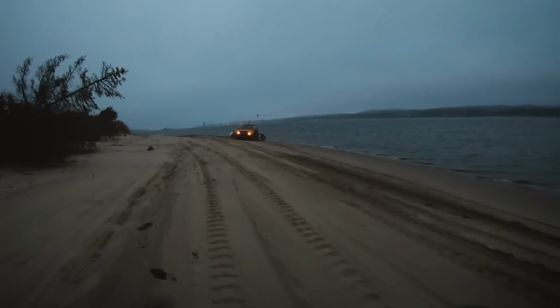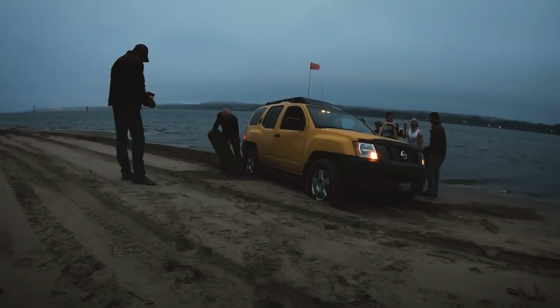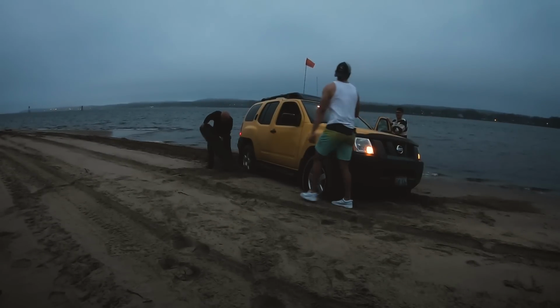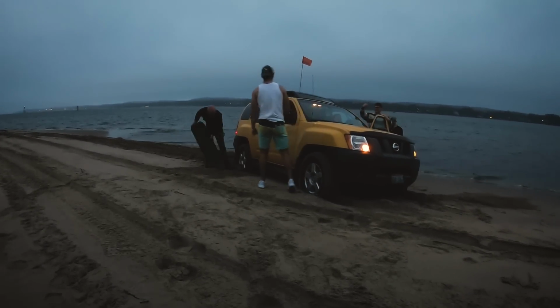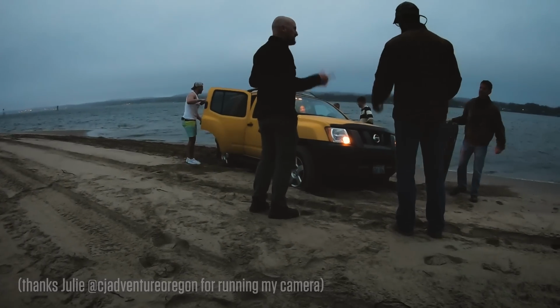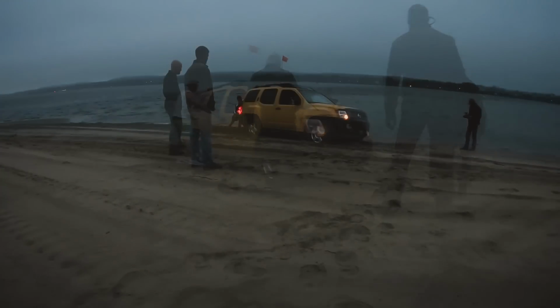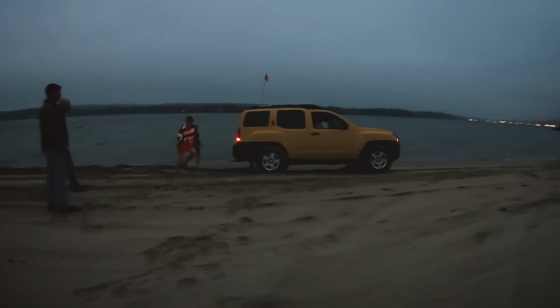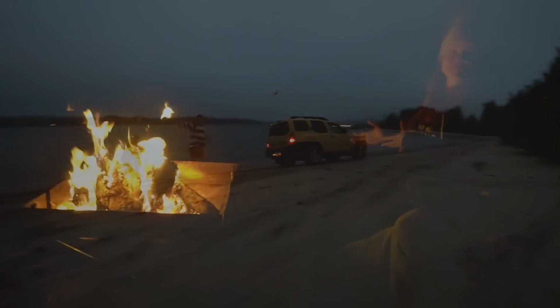And yes, it is the same people I just recovered over on the ocean beach. They've again buried themselves to the frame. With some digging and the X-Bow traction boards, we've soon got them back on their way, and we settle in for an evening of chatting around the campfire.